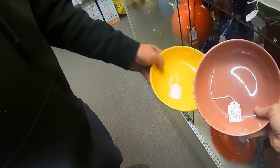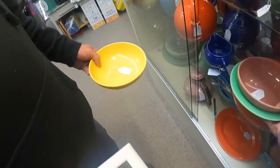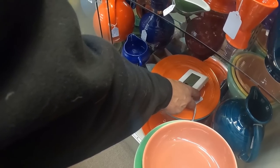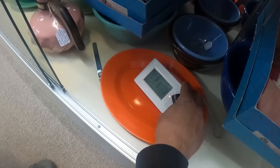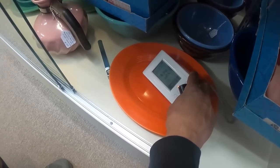Nothing in yellow. Nothing in that one. But I bet that orange plate is hot. Spicy hot. 2,700. That one's kicking. Oh, this one's really hot. The orange platter? Yeah, 4,100. Wow. So 28 microsieverts. That's the highest we've counted in here.